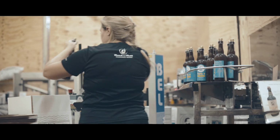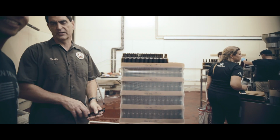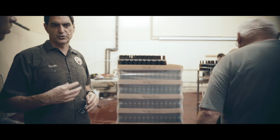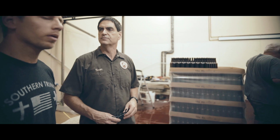And this box warmer will warm the box. And then you can see Bob stacking them up. Then that goes to our warehouse, and as you mentioned, it will condition out in 2 or 3 weeks. It'll carb up, you know, that little bit of sugar and a little yeast, a little more alcohol, and actually carbonate the beer.